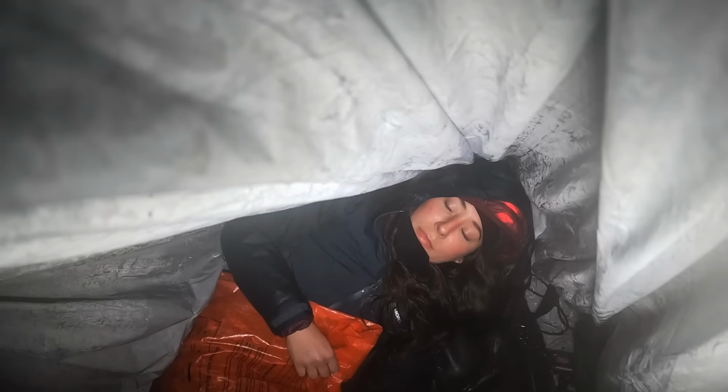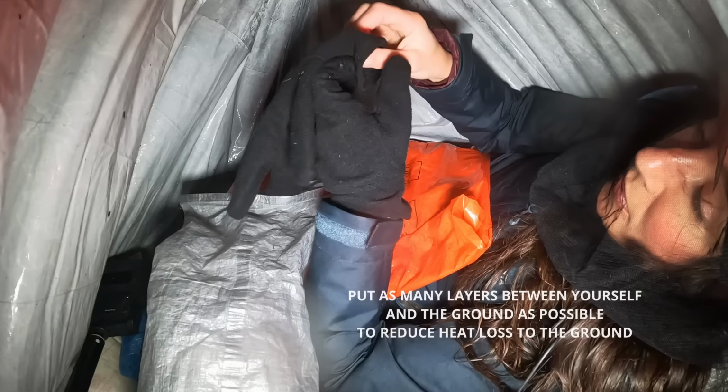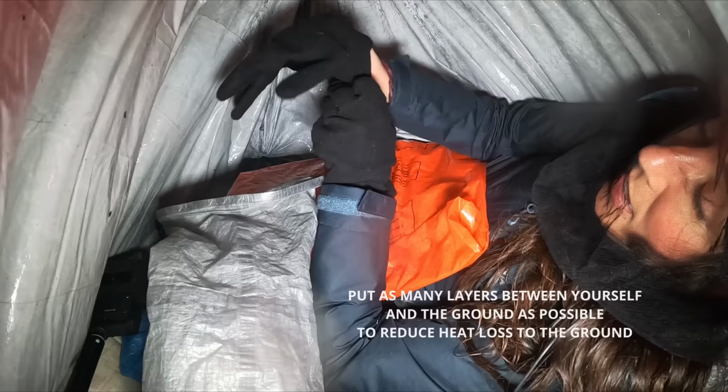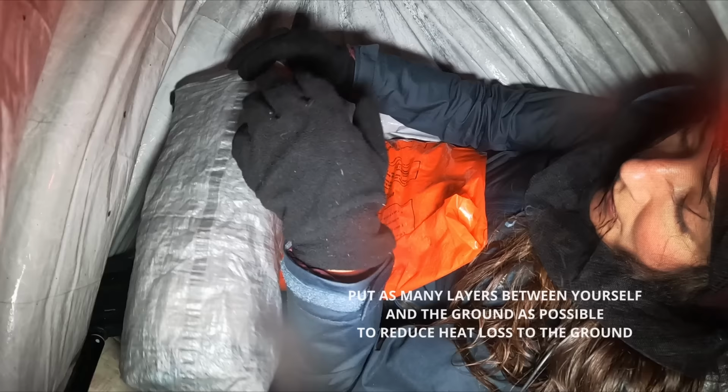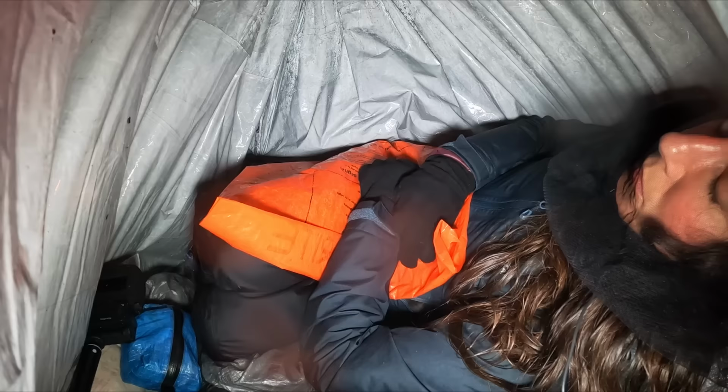So I've got my rubbish bag under my feet to keep them off the ground, and I've got my little half a light AF mat under my body, and I've got my rucksack and my food bag under my head. It's all right. Oh my god. 36.7. That's crazy. I actually don't know how I'm that warm.